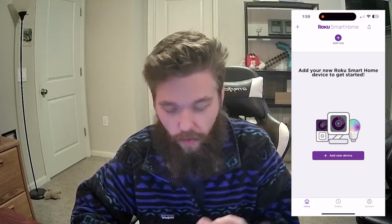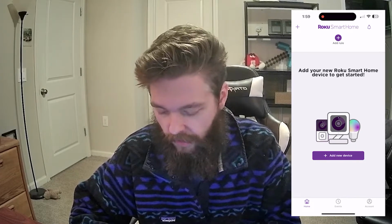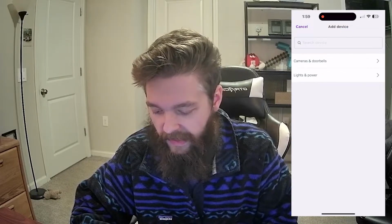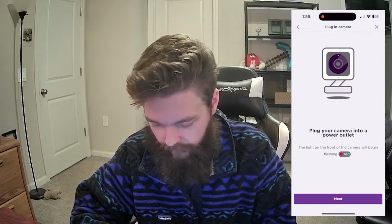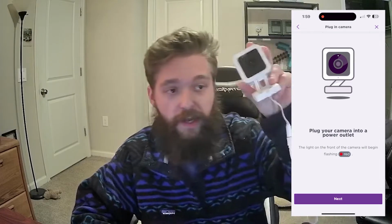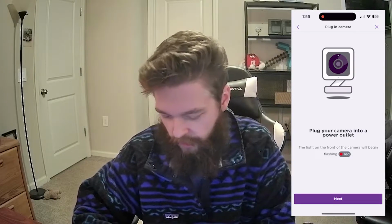So now we're here to set up the new device. The first thing we're going to set up is the camera. So let's go ahead and add device. We're adding a camera and doorbell, and we have the indoor camera. The light is red on the camera here. It kind of looks like orange or yellow for you guys, but I assure you it is red.